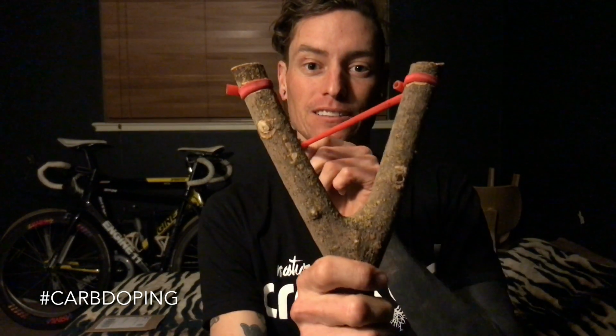I definitely was super productive today, and I cleaned out my closet. Not something I would normally do, but I'm trying to get everything down to minimal. Whatever I don't use, gone. I was going through my closet, found some cool stuff, so I thought I'd share it with you guys. First things first, I found my Dennis the Menace slingshot.